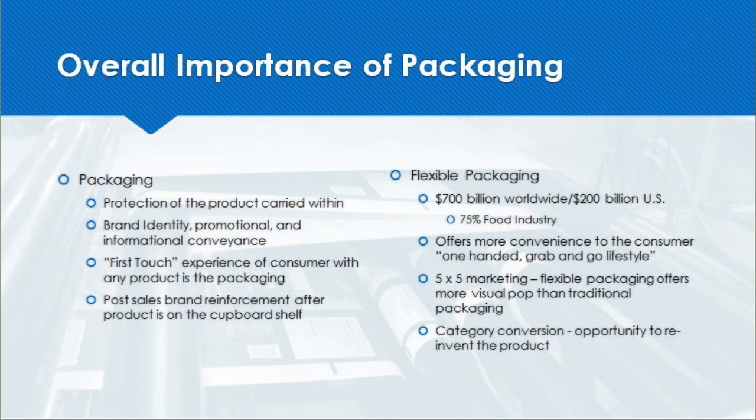In terms of, we talked a little bit about the overall importance of packaging. It certainly is the protection of the product that's carried within. It is the brand identity. It is the first touch of experience with the consumer and the brand itself. There is certainly post-sale value in brand reinforcement after the product has been brought home.